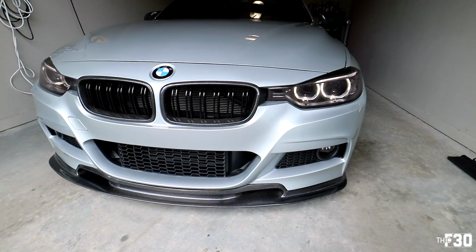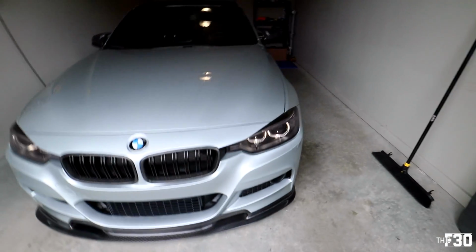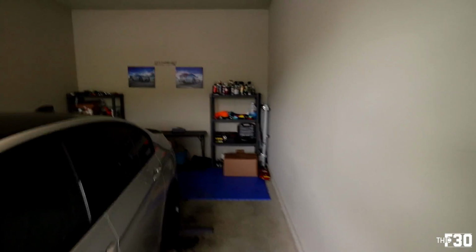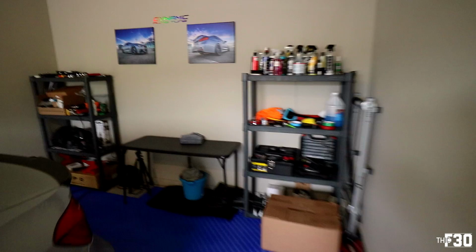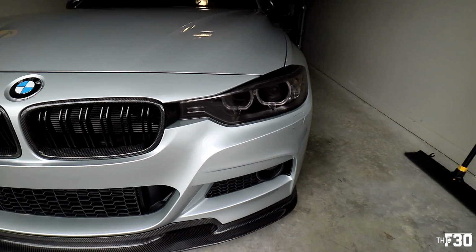I'm actually considering taking off the tint. The other night I was driving home and I noticed that people kept flashing me with their brights because they thought that I had my lights off. So they are super duper dark at night.